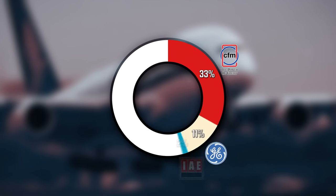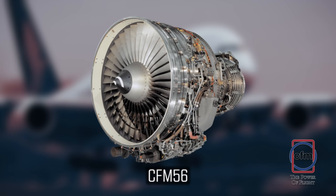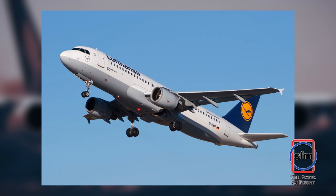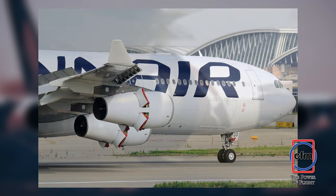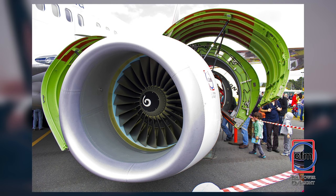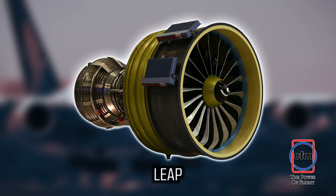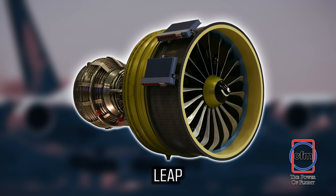CFM International currently enjoys the largest share of the turbofan market. Nearly 22,000 of their wildly popular CFM56 engines are installed on aircraft in the Airbus A320, A340, and Boeing 737 families, with 1,450 more on order. Their next generation LEAP engine has 7,526 firm orders.